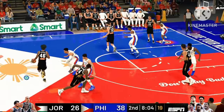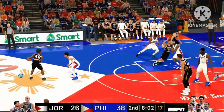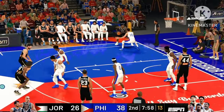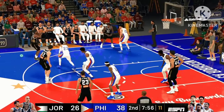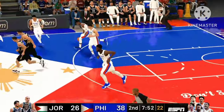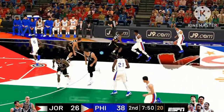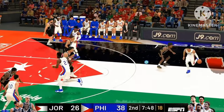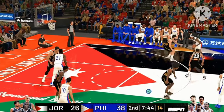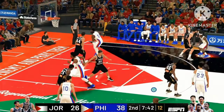And we're about 2 minutes into the second quarter here. Pass to Hollis Jefferson. Back to Tucker. Will it go? It's rebounded by A-Train. The other team just looks more in sync and is riding the momentum. You know what? This has always been a debate. Do you take the timeout or do you let your guys try to fight through it?